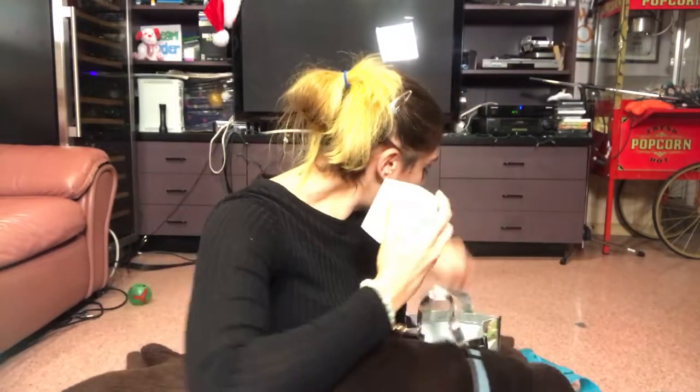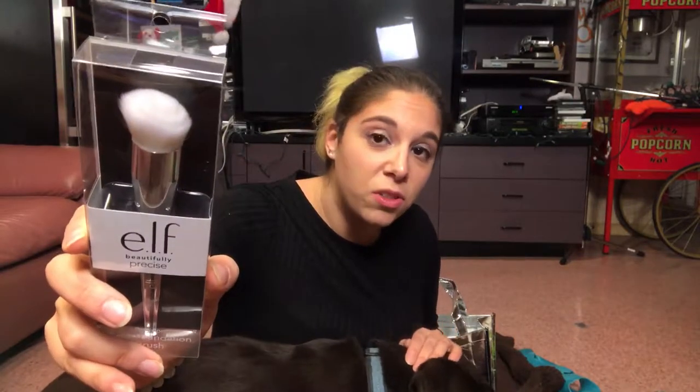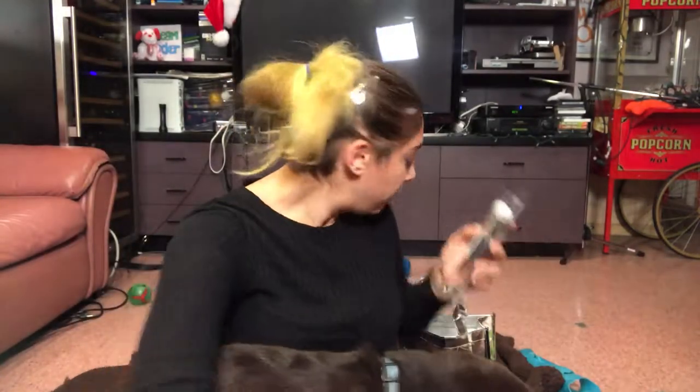You dropped your toy? I got myself a new makeup brush to put on the new foundation I bought from e.l.f. It is amazing. Look how soft these bristles are. This is like the softest brush I have ever felt. It's called the e.l.f. Beautifully Precise Swirl Foundation Brush. Oh my goodness, is it amazing?